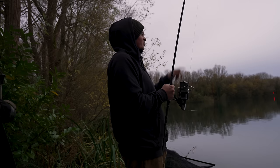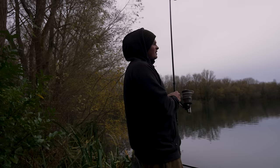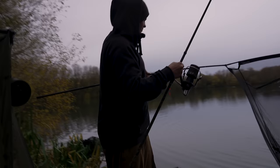The last fish was on a middle rod and I managed to re-chuck it first time straight between the two, which I was well chuffed with. And then it's gone again. So yeah, a very good morning for me on the last morning, until I've got to go back to work later.